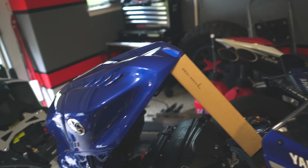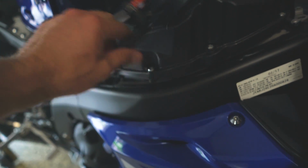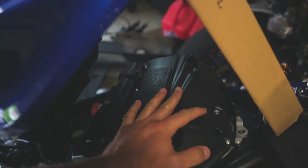So got the tank propped up. I just have this kind of super strong cardboard piece that was from a box. But not taking off the tank saves you the trouble of taking off all of these cables and fuel line and taking off this rear part here. But now we have the airbox exposed under here. There are 2 vent hoses that we had to take off from under here, but those will be easy to put back on. But now we can start working on this.